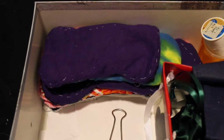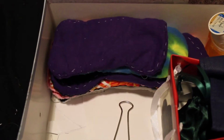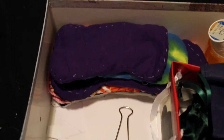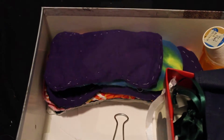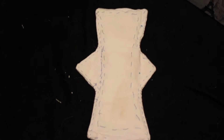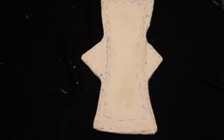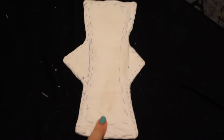Moving on, I have all of my cloth pads. These are all upcycled and hand stitched, so they are not good quality. But they do work, and I am hoping to get some actual cloth pads. First up, I have this 9-inch straight flare heavy pad, but since it is not fleeced back, it is much more regular. There is some staining down here, but since it is a white pad, that is to be expected.